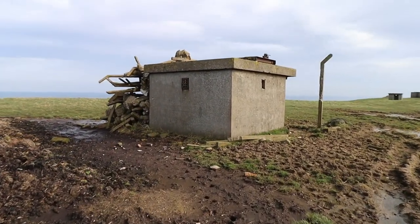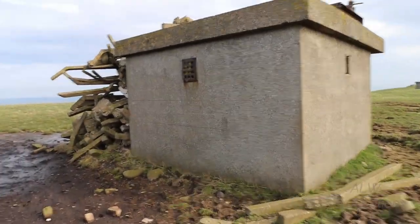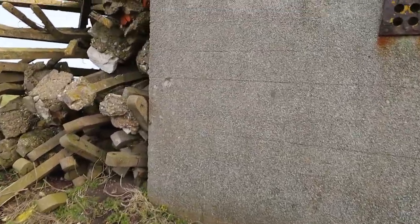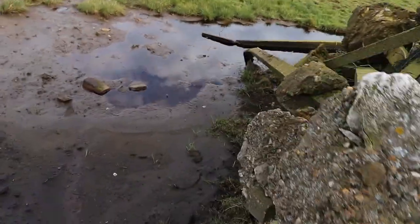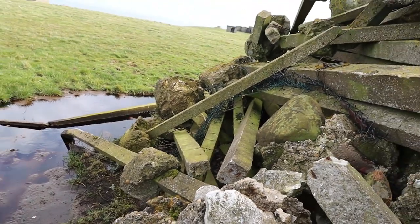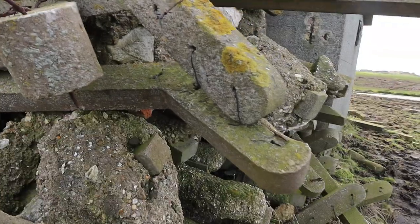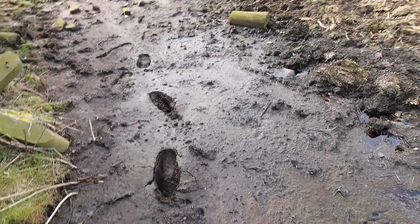That's another base for a Type 80 radar. And it looks like the farmer's piled rubble up in front of the entrance so you can't get into it. That's deep. Found a deep bit.